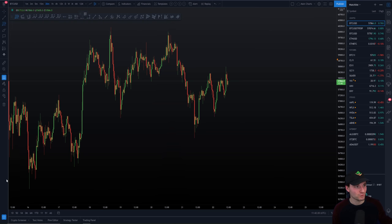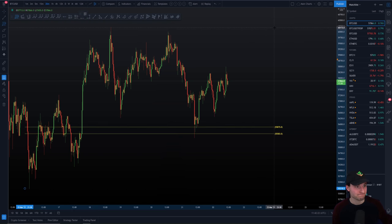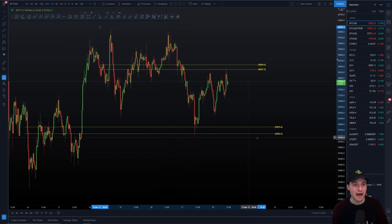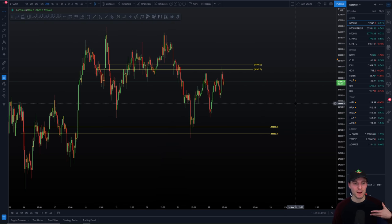I'll just put up those CC levels one more time, because what can we say? Time and time again, they're just absolutely perfect. Obviously, you could look towards a harmonic here, but that's Bitcoin.